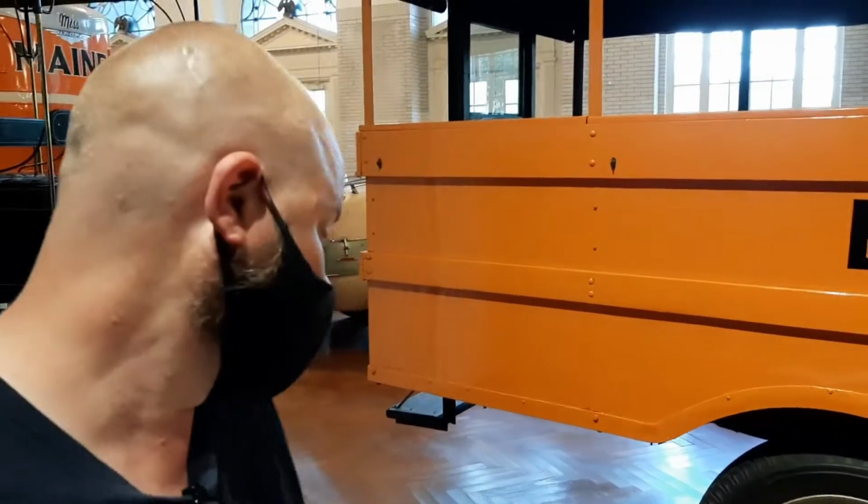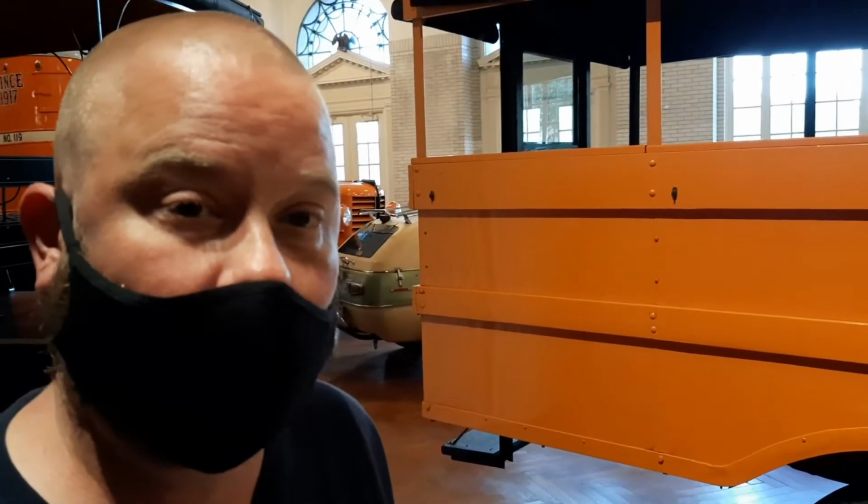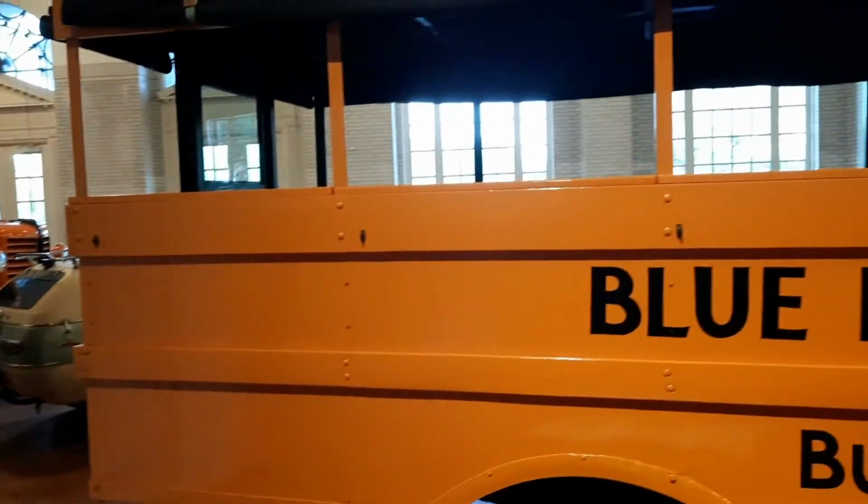This may be America's oldest surviving school bus. It is a 1927 Bluebird.